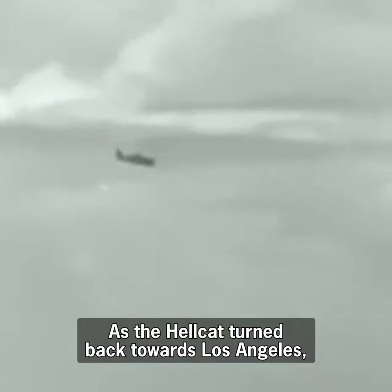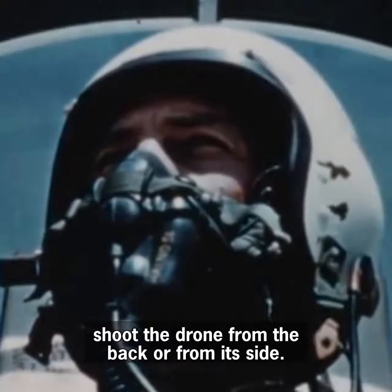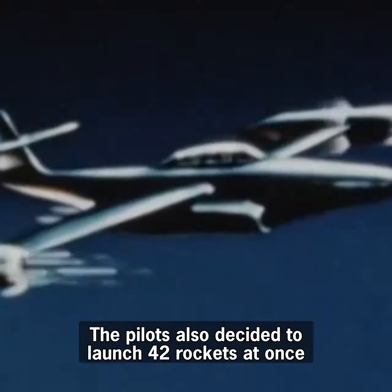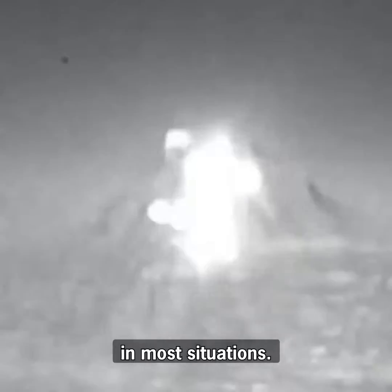As the Hellcat turned back towards Los Angeles, the situation became more urgent. The pilots had two options: shoot the drone from the back or from its side. They decided to shoot from the side because the drone was continually turning. The pilots also decided to launch 42 rockets at once in a ripple fire pattern, which was usually enough to take down a moving target in most situations.